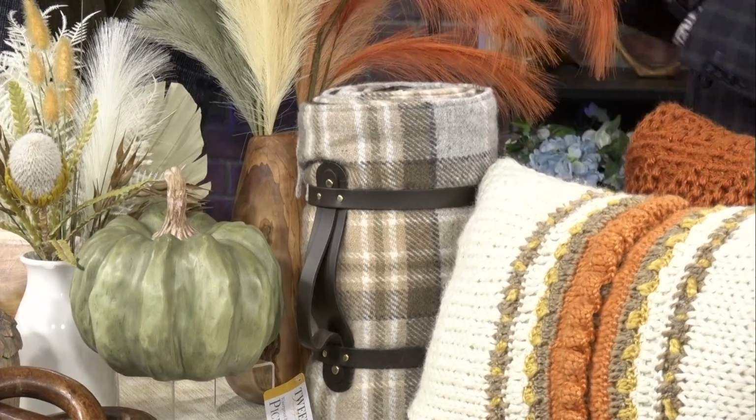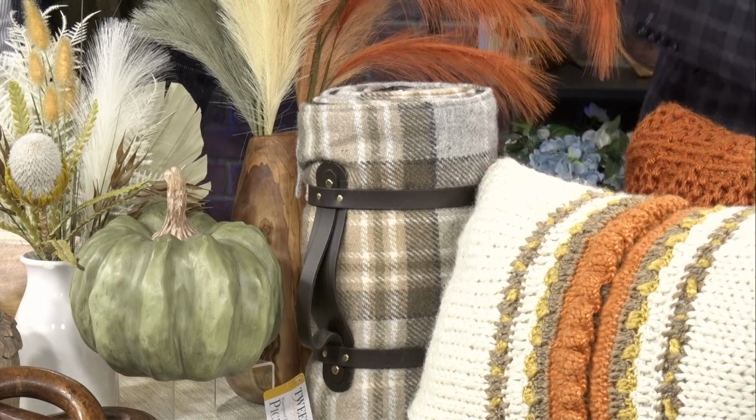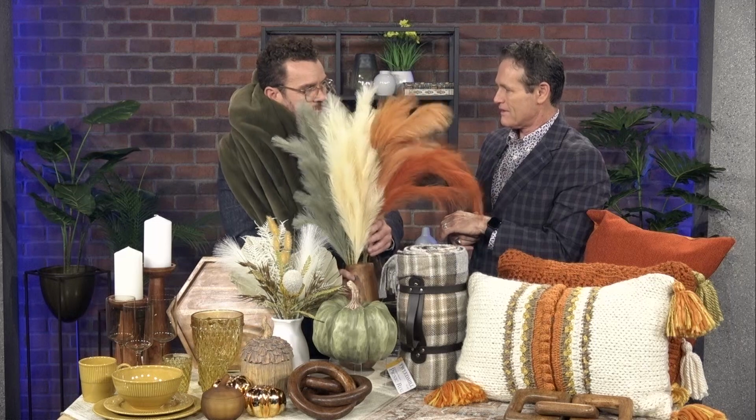And then take some of the stuff that you have at home already, like these kinds of vases and things. Change up some of the colors in them. You can always have this and then change the colors throughout the season. Yes, you can. You can keep the vase, just change the things that are in it.